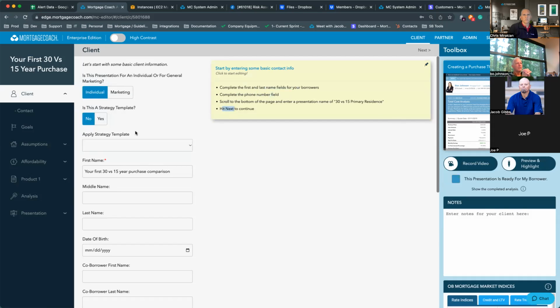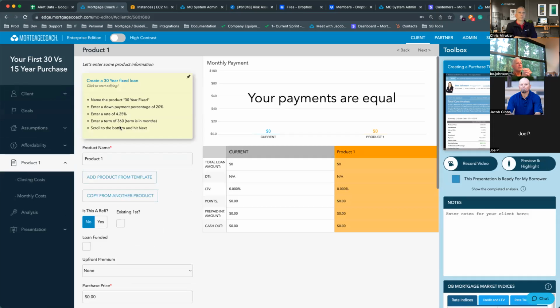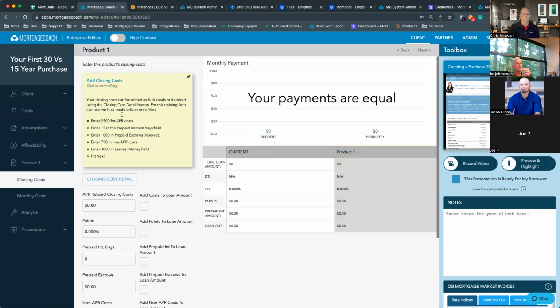Do this, do this, do this. All right, great. Click next. You get to the next screen. Here's what you do. And then you get to the products. Here's what you're going to put in for your product information, closing costs. What are you going to enter? It really gives them a good hand-holding experience for their first few times. They can select this training anytime they want in order to do it. So this might be really helpful for those new folks.